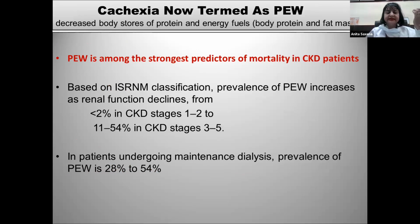So protein energy wasting is amongst the strongest predictors of mortality in CKD patients. Based on the ISRNM classification, the International Society of Renal Nutrition and Metabolism, which has coined the term protein energy wasting, we are no more using the term cachexia or sarcopenia, we are using protein energy wasting.